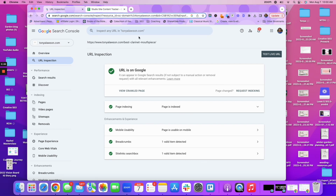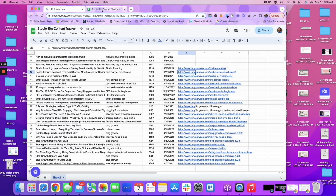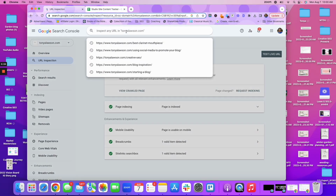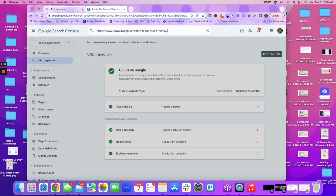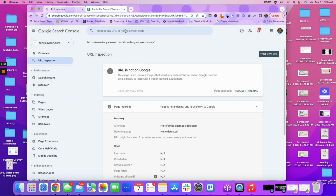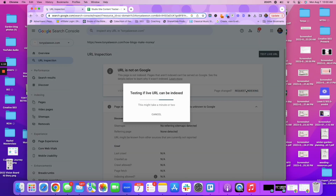You know it's good. Now, what if one's not indexed? So I'm going to grab this one, and I know this one is not indexed because I literally hit publish on this blog post less than 5 minutes ago. So if it is indexed, that's a miracle. So we're going to put that one in. Okay, so now this says here, URL is not on Google. So what you do is you can come over here and click request indexing.